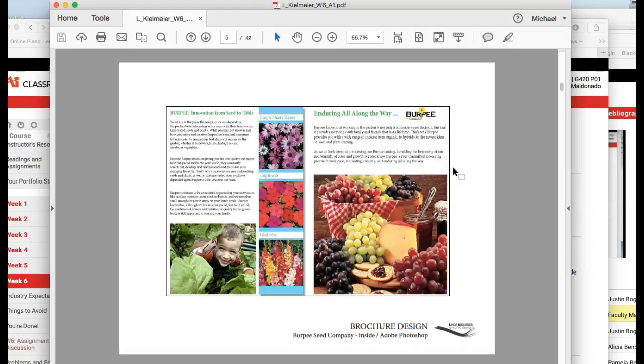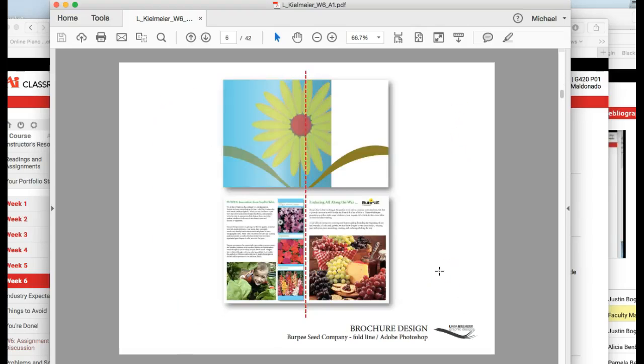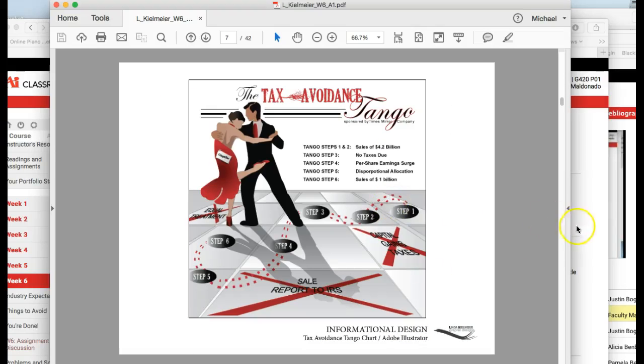The inside of the brochure looks very good. Very good. I would recommend making a decision here. Either bleed or don't bleed, but don't bring your images right up to the edge of the page margin of the page. Typically your margins here are really super close to the page edge. You're going to want to give yourself a little bit of breathing room in there. Okay, this piece looks good.